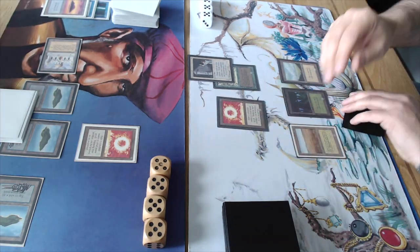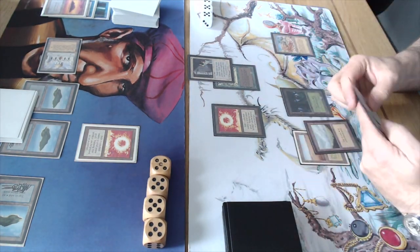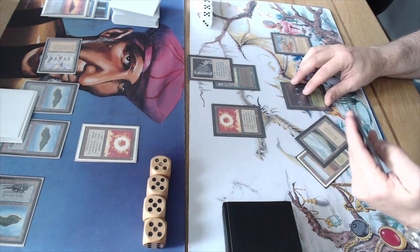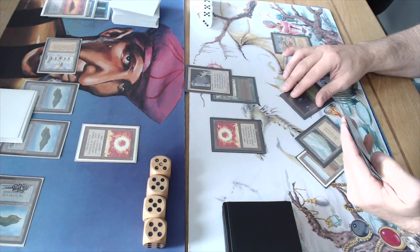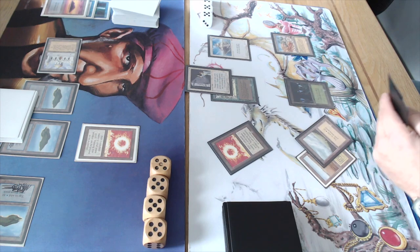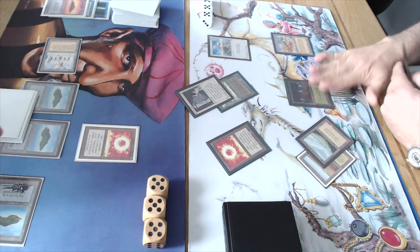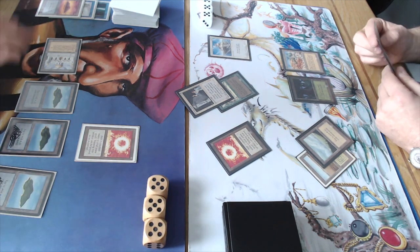Discarding an island here, passing turn. And there is a Diamond Valley. Let's just hope he doesn't have a Berserk. Let's see what he's going to do. And okay, there's a Fortified Area. That gives all his walls +1/+0. That means I'm taking 5 damage. Going to drop to 15 here.